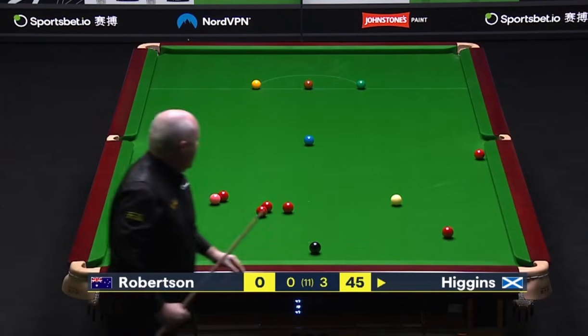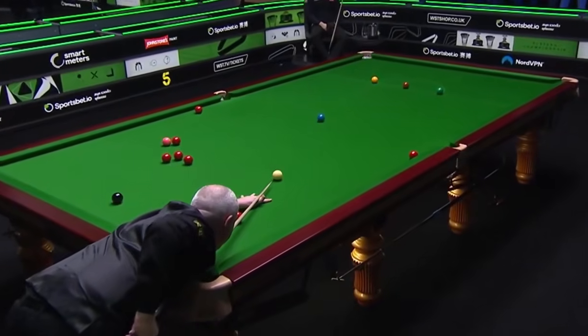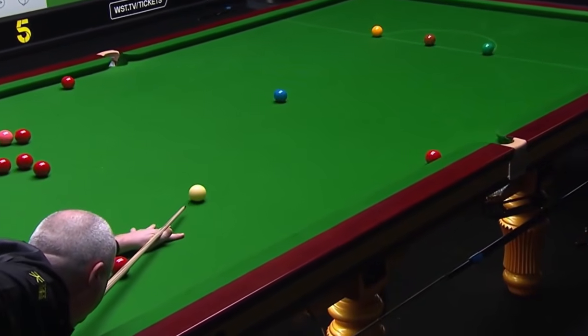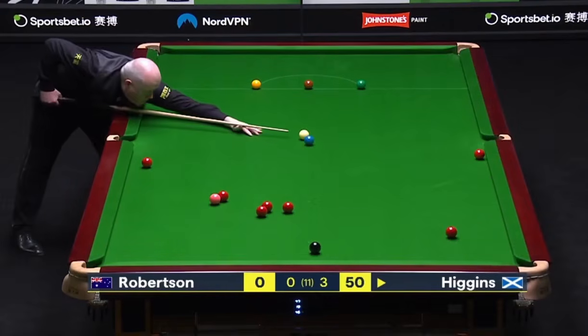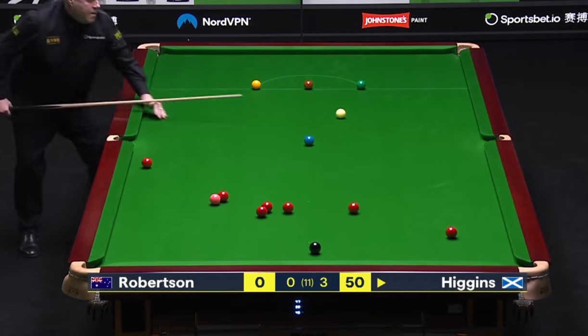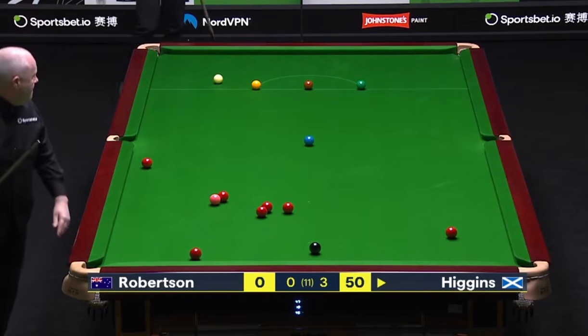Steadying himself, because he knows that this is potentially frame ball for 4-0. Oh, what a shame for John that that cue ball just drifted on. End of break, but in a great position.